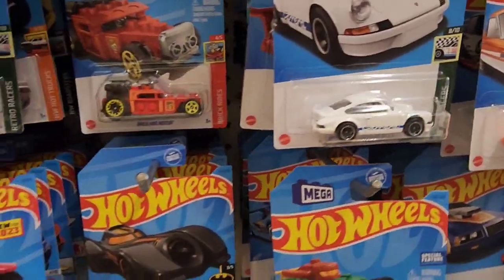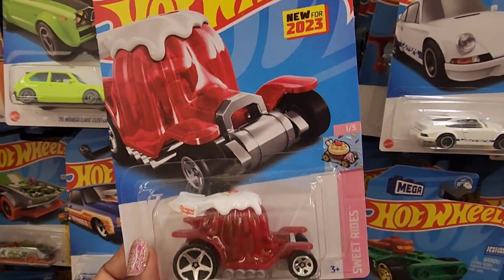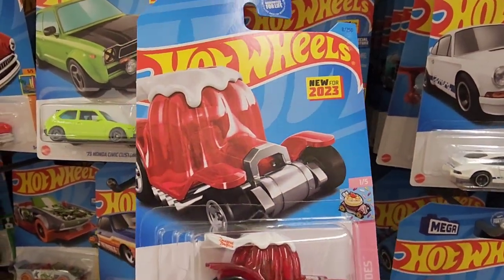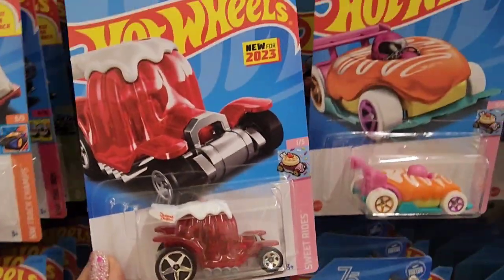These, and this must be one of the sweet treat too. Here's the sweet treat. Oh my gosh, this is so cute. It's 1 of 5, so we have 2 right here.